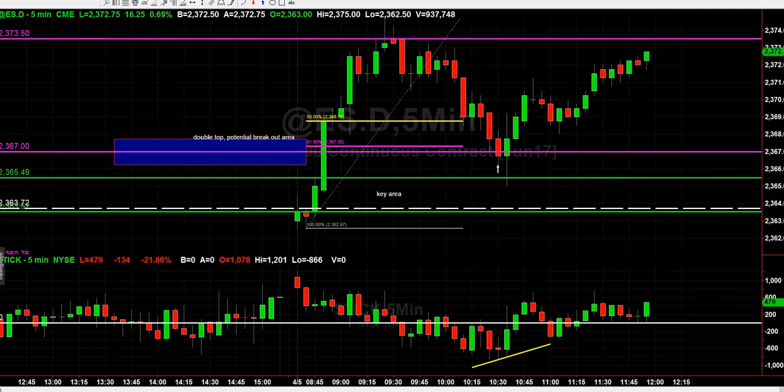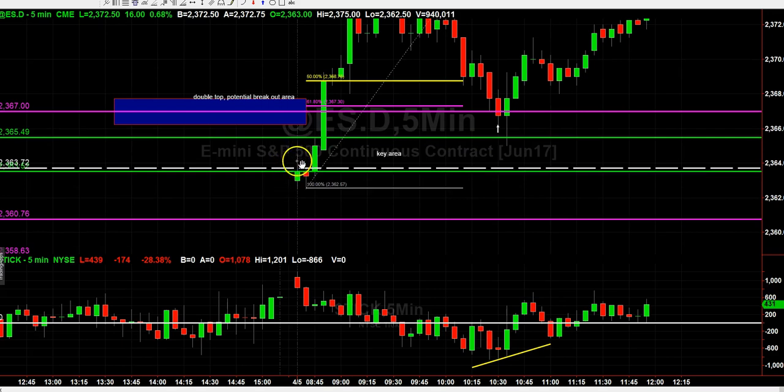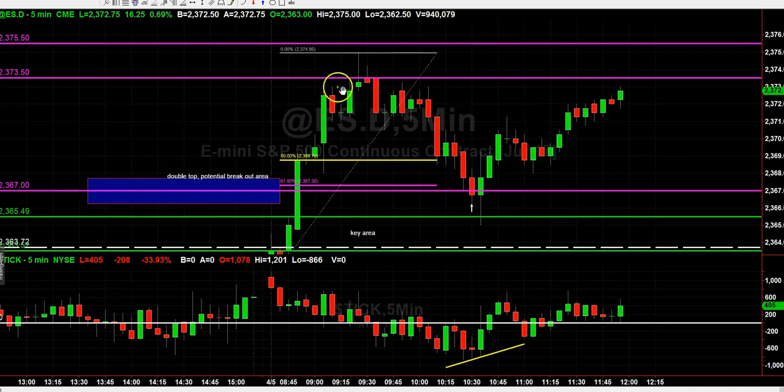So we knew NQ was leading, breaking out to new highs. ES is not at a new high. It's lagging. The target is 2380. This is my key area. You see they attempted to reject out of it. Anyone who shorted it, which I thought was crazy this morning to short, you had about 2 seconds to grab a point before you got annihilated to the upside. And we ran straight through.